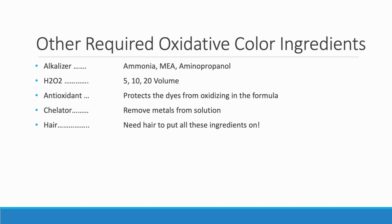MEA is monoethanolamine. It's a liquid, so it doesn't smell. But unfortunately, it stays in the hair and reactivates continuously. It's very hard to get all the way out of the hair fiber. There was a May 2014 journal study that showed monoethanolamine overuse is as damaging or more damaging to hair compared to ammonia. A lot of people think monoethanolamine is more safe because you can't smell it, but it actually is worse for your hair, and it causes contact dermatitis.